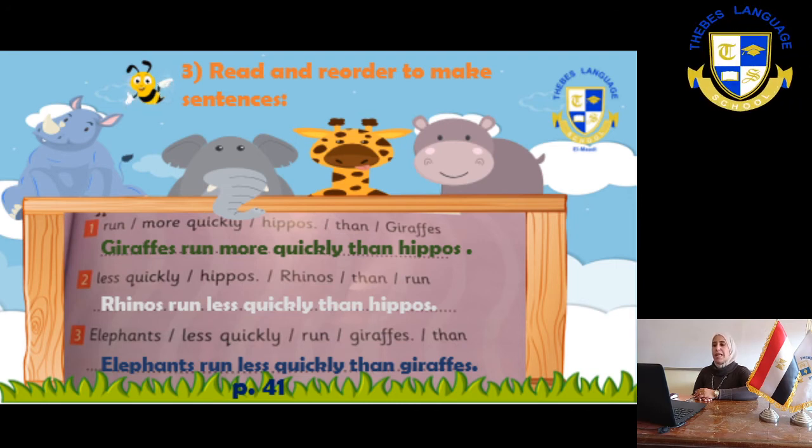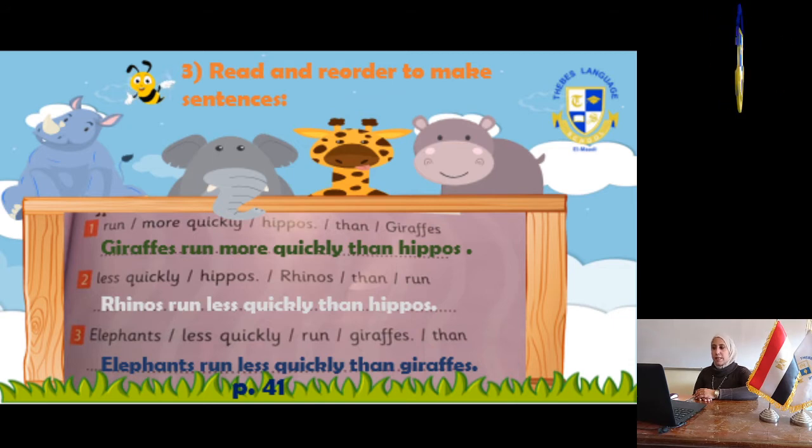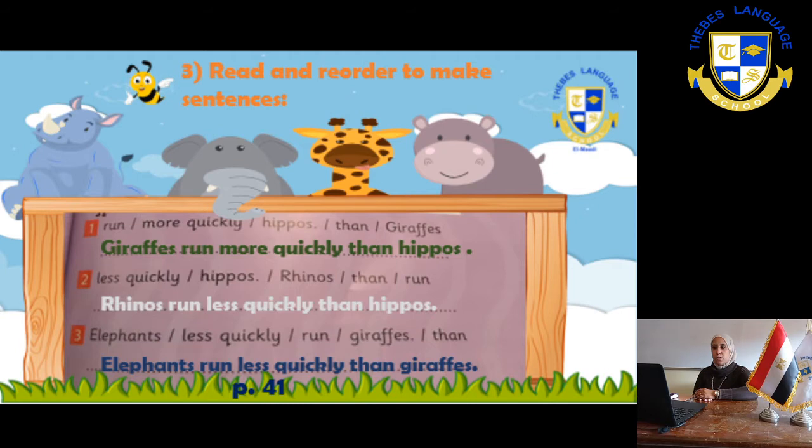Number 2: less, quickly, hippos, full stop, rhinos, R is capital, than, run. So, rhinos run less quickly than hippos.